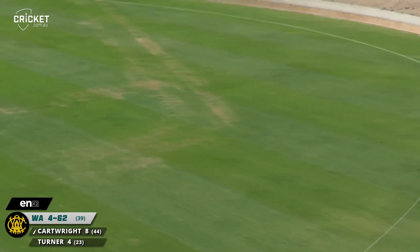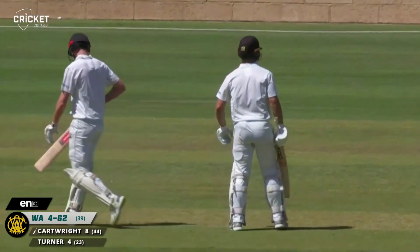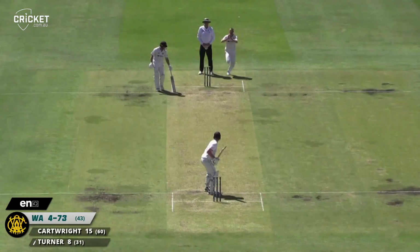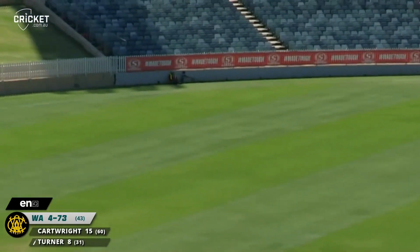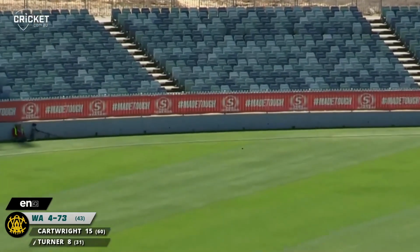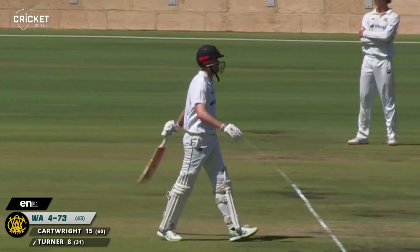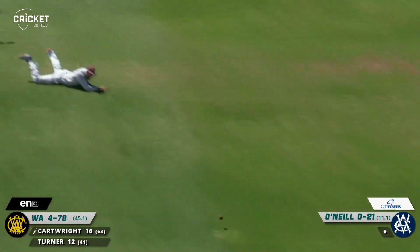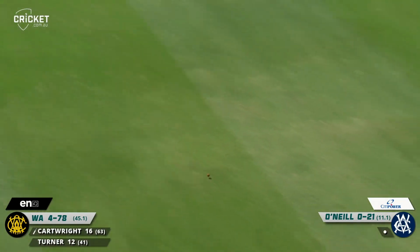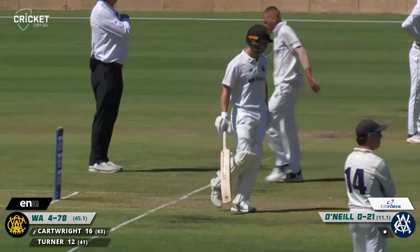Well, that's nice little back foot cut shot, played it late, and finds the boundary. Really fluent from Hilton Cartwright from the northern end. Just a touch short, and Ashton Turner takes him over mid-wicket for 4. Very positive batting from Western Australia, and Turner. That's through. It is through, and that'll be 4. Again, just trying to guide it with the edge, probably not looking to go that fine.